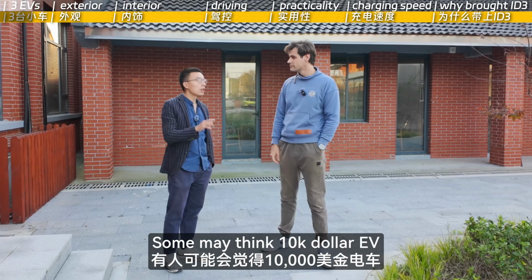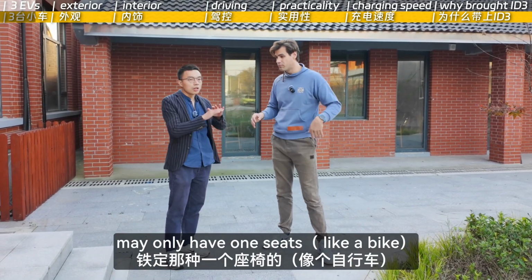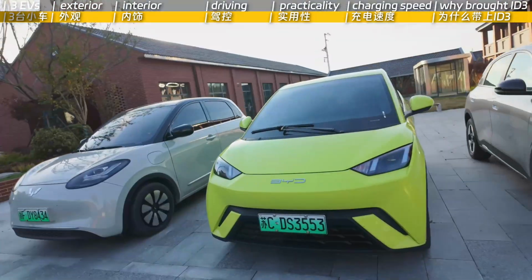Some may think a $10k EV may only have one seat, like a bike, a lot of plastic with limited function. Let's go find out. It's not the case, definitely.